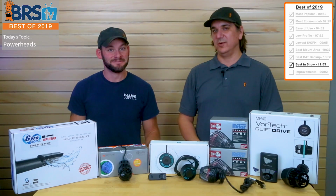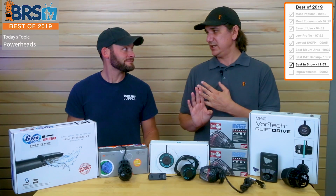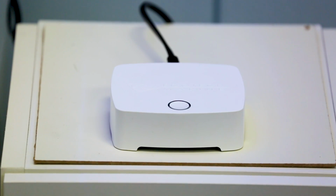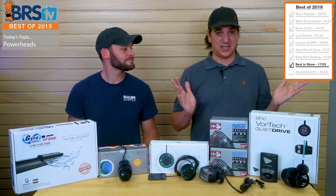There's no question there. If I can do my maintenance on it inside of 10 seconds, which means I'm actually going to do the maintenance, and it protects my fish in power outages, and it has all kinds of flow patterns that connect wirelessly with each other, like reef crest, lagoon mode, even gyre modes, I think it's just kind of a no-brainer.